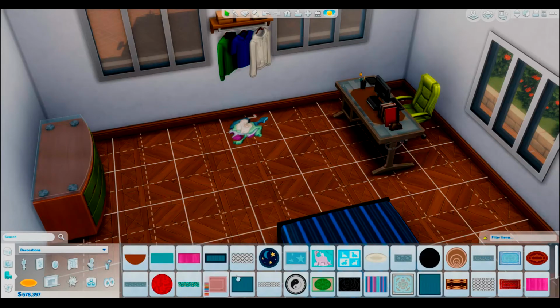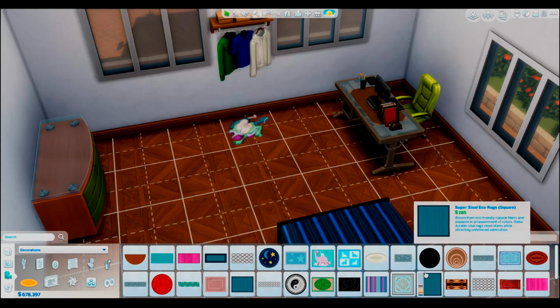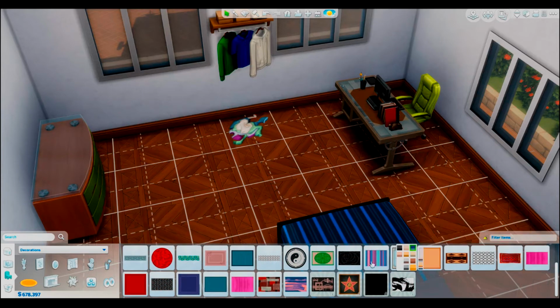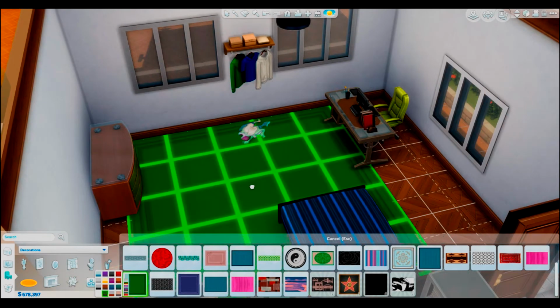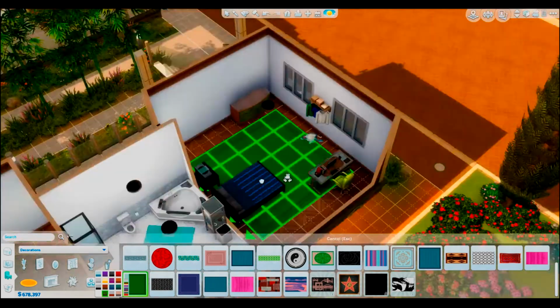Do you have any rugs? Carpets? I have a green rug. Like one of these green, slightly fluffy rugs. Slightly fluffy. I'm trying to look for a green rug. Why are there no green rugs? Holy shit! Wow, that's very large. Would you like a very large rug? Yes.